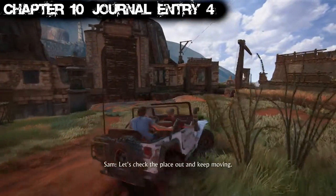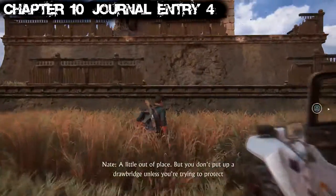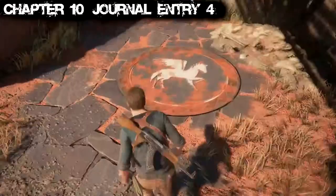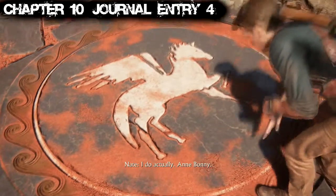Once you get to this drawbridge area, before the enemies show up, you can climb right up into that tower. A lot of places, but you don't put up a drawbridge unless you're trying to protect something. Such as pirate treasure? And there's your sigil for journal entry number 4.